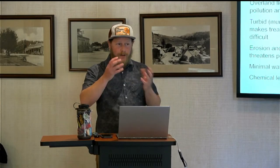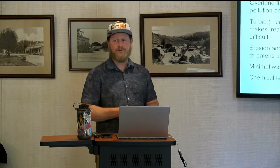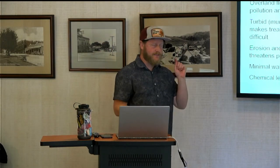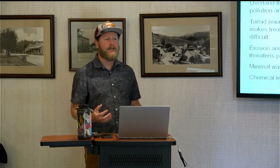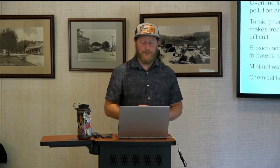And turbid and really murky water, that chocolate milk colored river from suspended sediment, makes treating drinking water really difficult. They'll bring in water and run it through their filters, but their filters have to be working overtime. Their people have to be working overtime to make sure that the water can get clean enough to be distributed, because there's so much sediment in it. So that's kind of an issue.